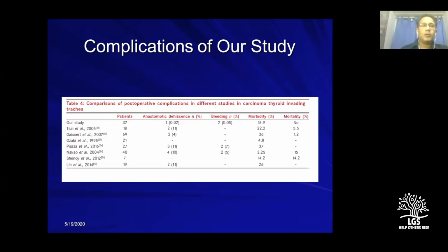So this is the comparison of our complications from our series, and I must tell you that it looks pretty simple, but doing the surgery requires a lot of skill and expertise. Of course, once you've done things right, then it's very easy to get the both ends together and do an end-to-end anastomosis. But series have shown about 1/5 of patients have some sort of complications or morbidity. Although we didn't have any mortality in our series, it has been described in literature. Morbidities up to 40% or so have been described, and we've had morbidities around 18.9% in our series. And I would briefly come to the morbidities in the next slide.